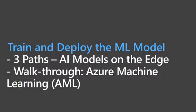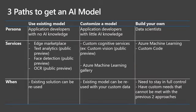We're going to be going over three different paths that you can take with the AI model when you're deploying on the edge, and then we'll continue with our walkthrough of the demo that we're showcasing using Azure Machine Learning. We won't be using Cog Services today. We have a lot of great videos on that, but today we just built a model.